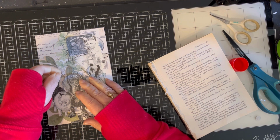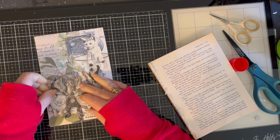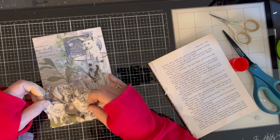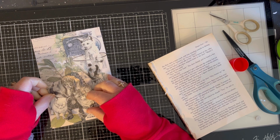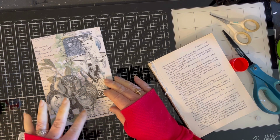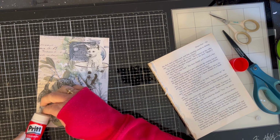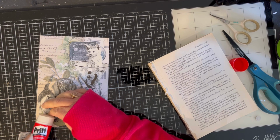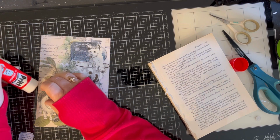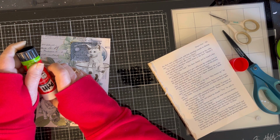Nope, I want that to be over even further because I want it to cover that seam. Down, kitty. There we go. I didn't get your little paws very well, did I? There we go. Oh, and the tail. Was being too gentle, I guess, and didn't get any glue on there.